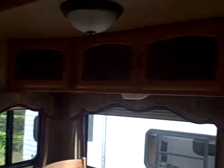Freestanding dinette. Array of cabinetry overhead. See the window valances tie in really nicely with the wallpaper and even the sofa itself. In the back corner, it's got the writing desk or computer desk. There's a little slot for the cords to go through. But look at this, huge Corian peninsula in the kitchen. If you like to cook, if you like to entertain, this is the fifth wheel for you.